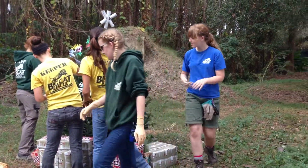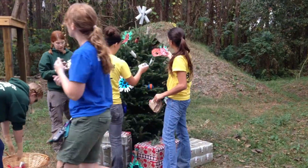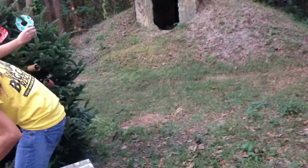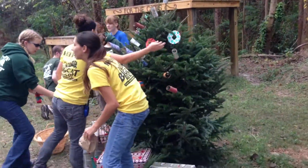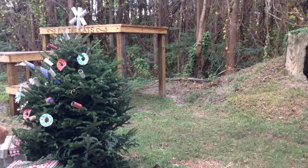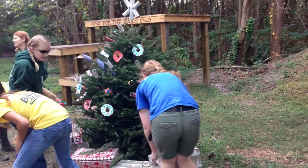Oh, there's two more presents over on the platform over there. And why is there no dreidel? That's what I said! No, there's. We need some more presents. We need some more decorations over on this corner.